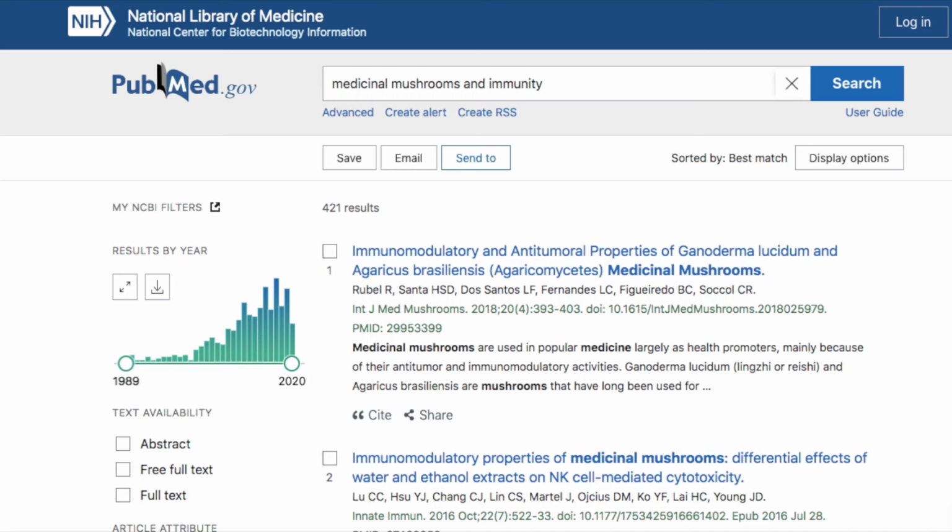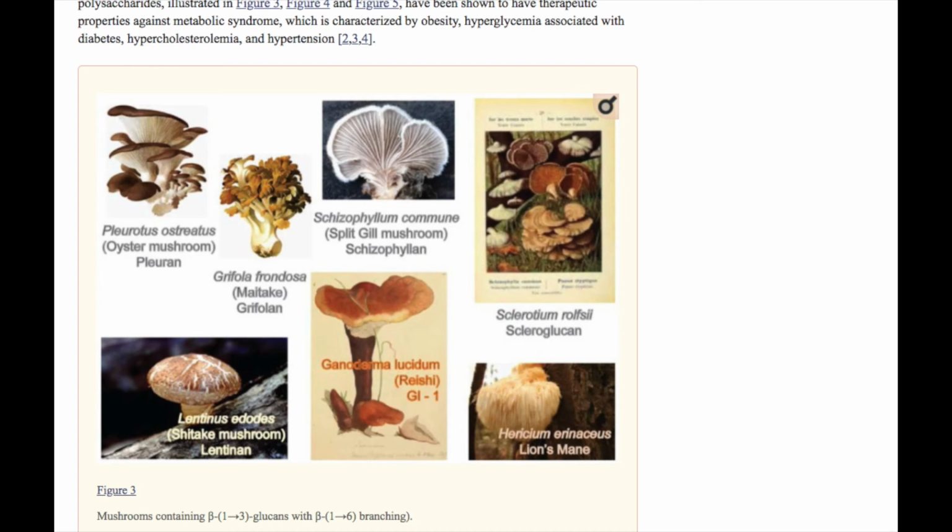Now there's hundreds of studies on mushrooms in general. So not only shiitake, but maitake, reishi, turkey tail, split gill, caterpillar mushroom. So all fungi have these polysaccharide compounds, which are complex carbohydrate chains, like I said, alpha-glucan and beta-glucan, that confer these immune modulating or immune stimulating abilities. So when you look at AHCC, the research on it is actually very limited.